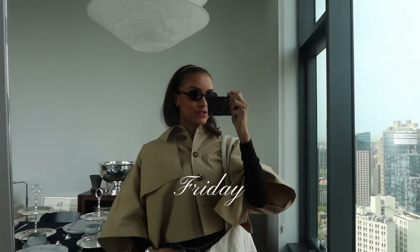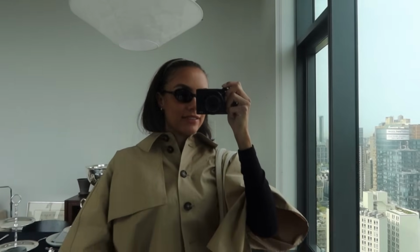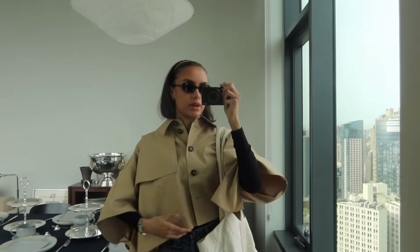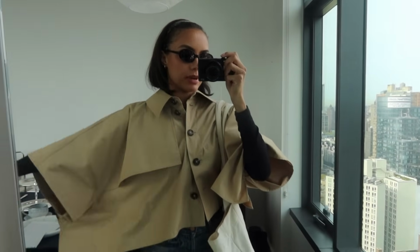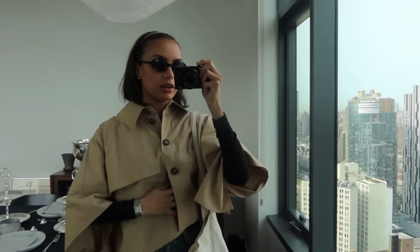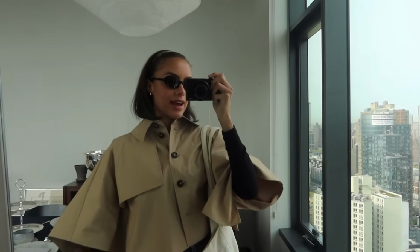Hi guys, it is Friday and we are headed to the flower market. I feel like I wore this outfit maybe in one of my last vlogs when I went, but I don't know, this jacket is just perfect for flower shopping because it's kind of open. It's more like a cape, so I get a lot of maneuverability, if that's a word.